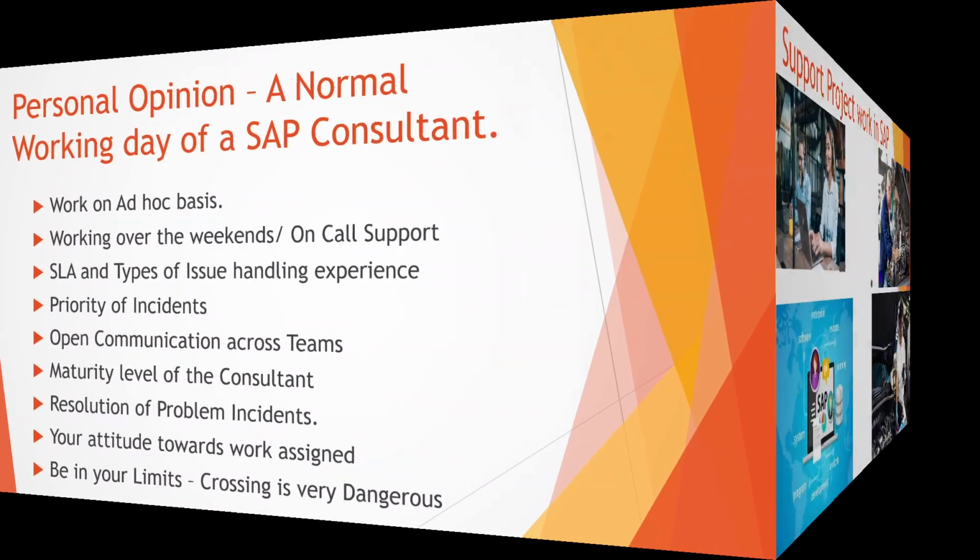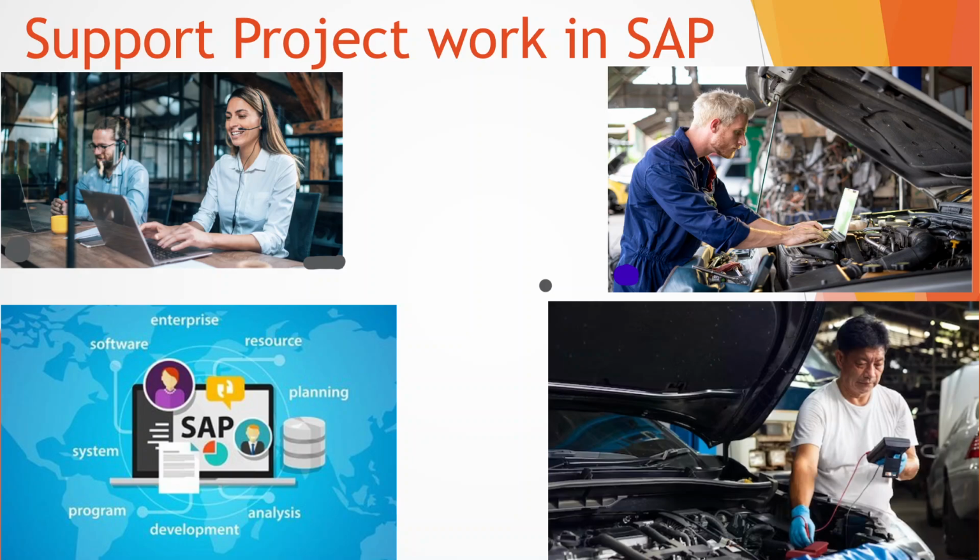Let's move further. So, how will a support work project look like? As you can see, people are busy with something here and there, right? Now we see we have software, enterprise, resource, planning, analysis, development, programs, and the SAP system as well. All these things will be working together for a single goal: that the system is up and running, with very little downtime for the SAP system. That is the ultimate goal for the AMS work, and all new and upcoming requirements need to be taken care of.